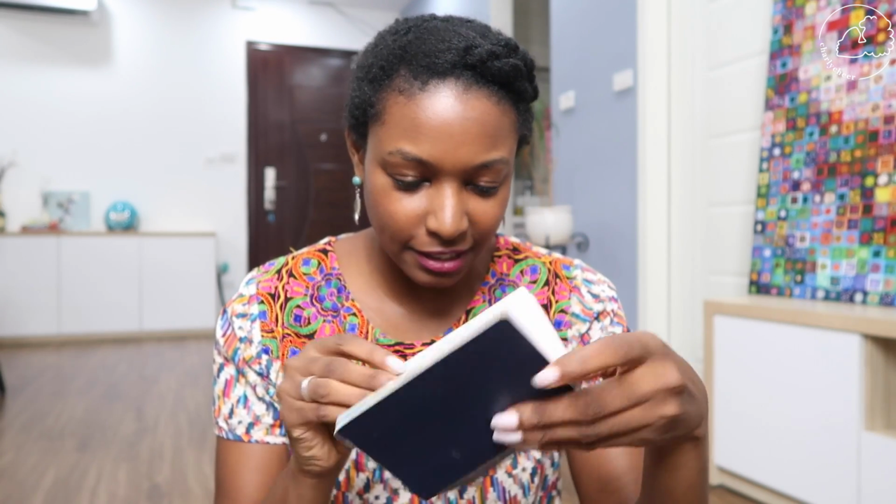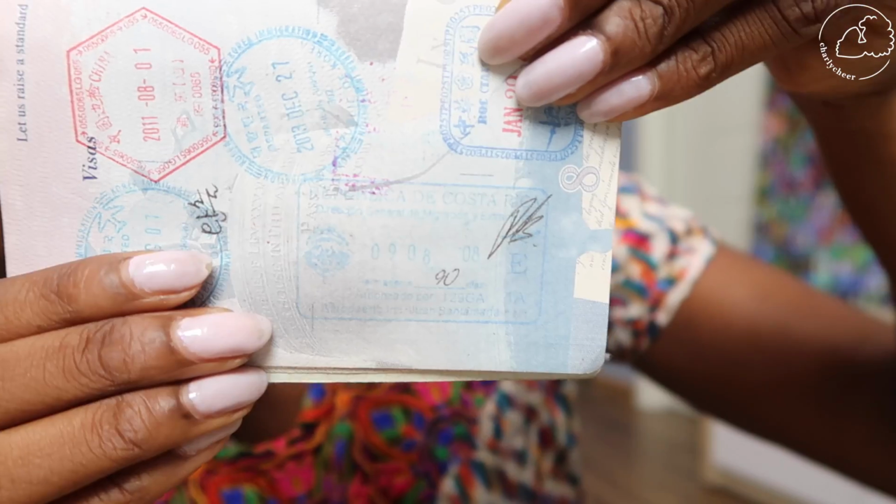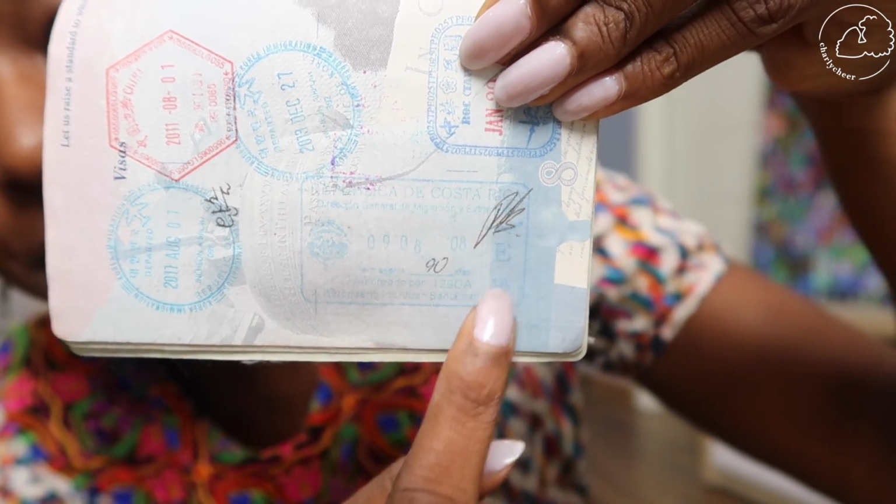It's kind of hard to see. What is this? August of 2008. It's a very, very faint stamp. This stamp is from Costa Rica. Costa Rica was actually my first place that I ever visited outside of the US. And that was actually the reason why I got my passport.